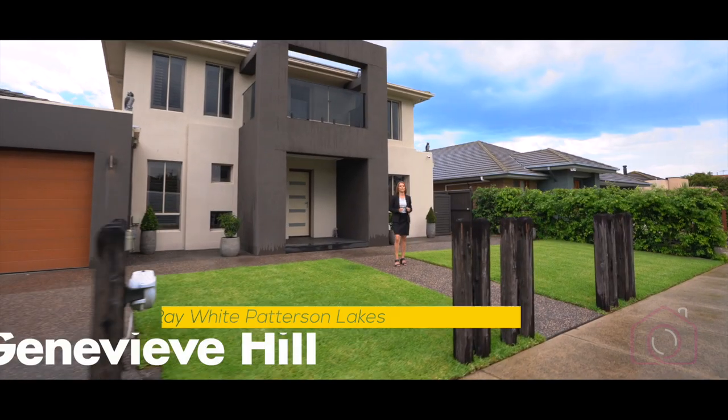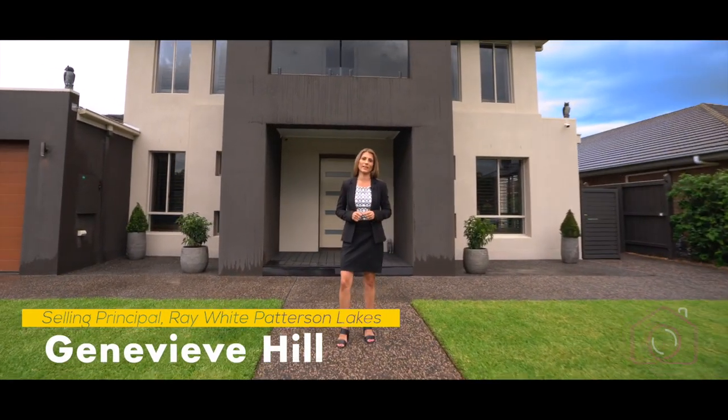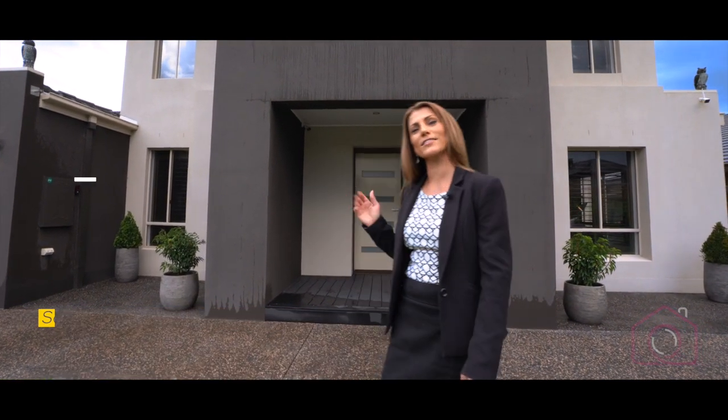Offering absolute family functionality with a host of other first-class inclusions, this home is certainly a cut above the rest. I'm Genevieve Hill, and I look forward to welcoming you to number 20 Shoalwater Drive, Waterways. Come on inside.